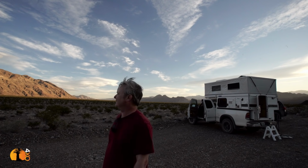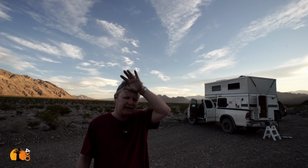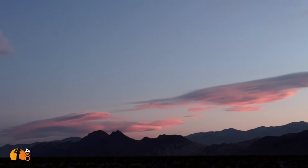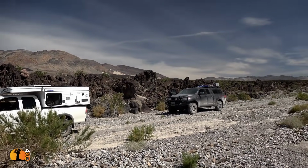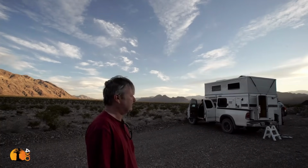How is that sky? Isn't it fantastic? All day we've had these amazing skies. Very eventful day, and I'm worn out. I'm in California's Death Valley National Park. It's daybreak at Tea Kettle Junction. Traveling with Gwyn and a close friend, Jeremy James, we've been experiencing everything Death Valley has to offer. Fantastic, fantastic day, culminating in Tea Kettle Junction.